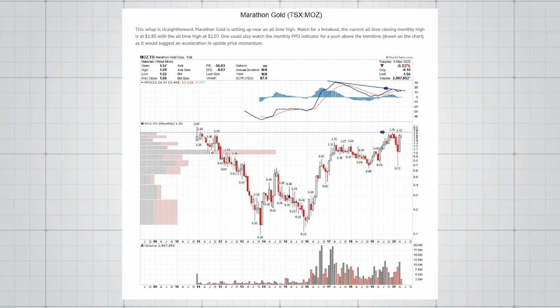Watch for a breakout. The current all-time closing high is at 108 with an all-time high at 207. One could also watch the monthly PPO momentum indicator for a push above the trend line, as it would suggest an acceleration in upside price momentum. So take a look at that chart.